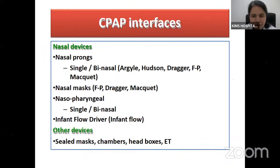Among the short binasal prongs, again, we have different makes. We have the short binasal prongs available from RJ, Hudson, Draeger, Fisher & Paykel, and Mackett. And we also have prongs that are available with certain devices, like the IFT devices, infant flow driver CPAP devices, which come with their own short binasal prongs too. We also do not prefer to use nasopharyngeal CPAP routinely for a similar reason: it increases the length of the interface and hence increases the resistance of delivery. This could also lead to ineffective delivery of PEEP.